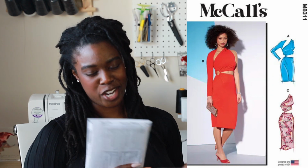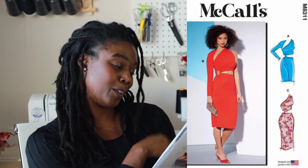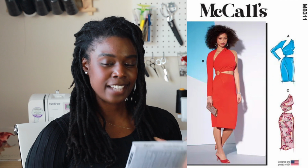And I'm saying that in jest, but this one has a cutout at the waist. It has a cutout in the shoulder, no shoulder, and a cutout at the back. Like, this is cute, okay? Where am I going in this? I don't know. That's the thing.